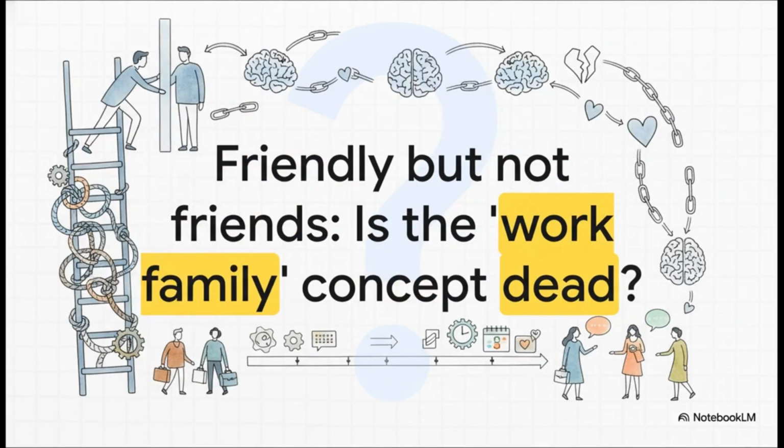And what about our relationships at work? The book's advice is to be friendly, but not actual friends. But now, in a world where we talk all the time about bringing our whole self to work, is that professional distance still the best way to go? Or is that an old-school idea that just doesn't fit anymore?